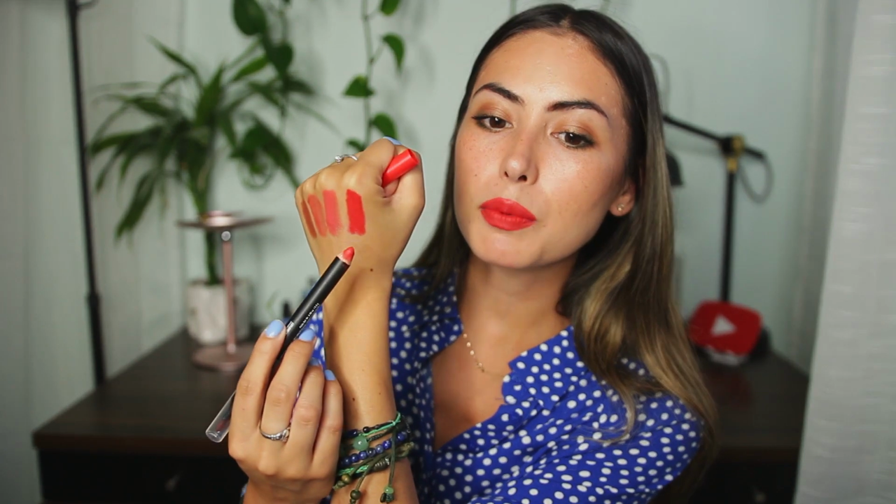And then the one I have on my lips right now is NYX's Dazed and Diffused Blurring Lipstick in the shade On Fuego, which I love. It's the color of summer, basically. It's this beautiful, bright, rich red, like a deep orangey red shade, almost neon-like. I love it. It's perfect for summer, obviously.